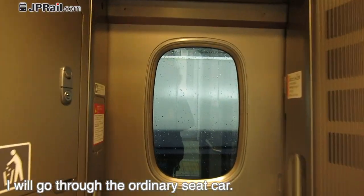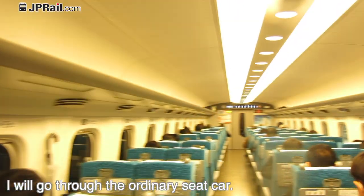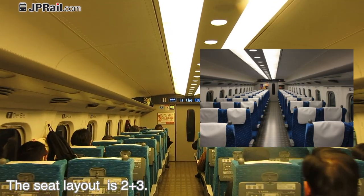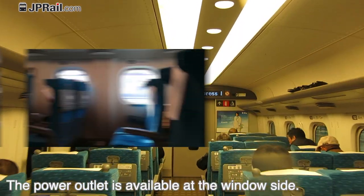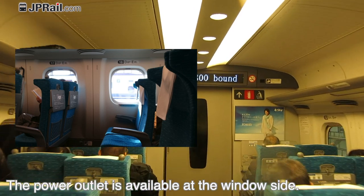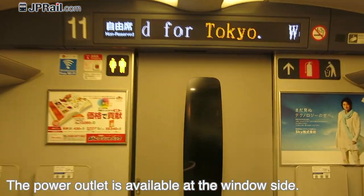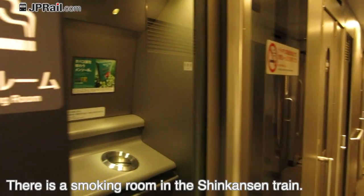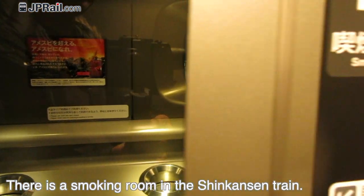I will go through the ordinary seat car. The seat layout is 2+3. The power outlet is available at the window side. The power outlets are available on the wall by the door too. There is a smoking room in the Shinkansen train.